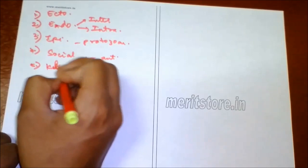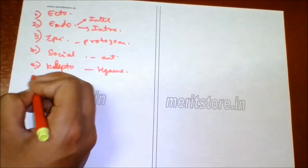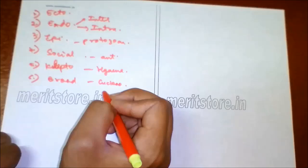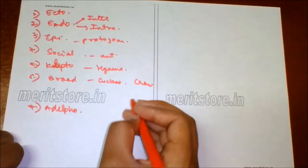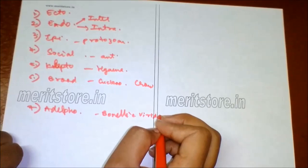Next is the kleptoparasite, in which the parasite steals food gathered by the host. It is seen in hyenas stealing food from tigers. The next type is the brood parasite, where one species deposits eggs into the nest of another. It is seen in the cuckoo, which incubates eggs in the nest of the crow. And the next example is the adelphoparasite, in which the parasite and the host species are closely related to each other. Bonellia viridis: haploid eggs are laid in fully developed larvae of their own species, which results in the formation of male offspring.